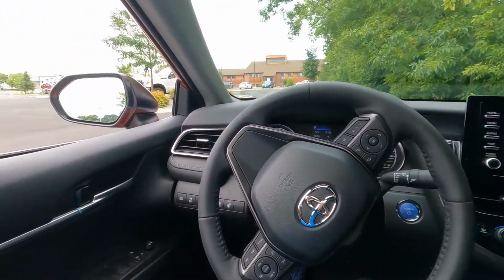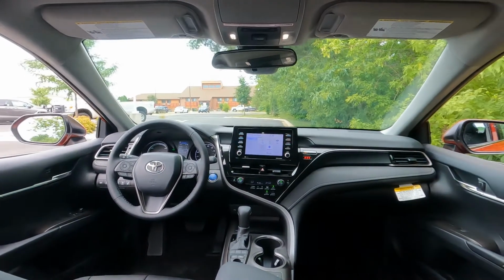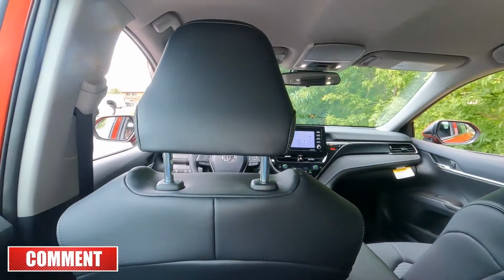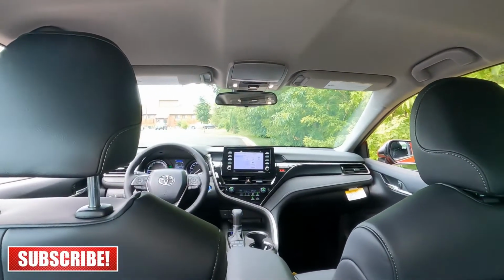Let's go ahead and jump in the back seat. So here's a view of the front seat from the back seat. You can see there is a tremendous amount of space up there. And sitting back here, the visibility is okay-ish. It's not great, but I can see out and around.